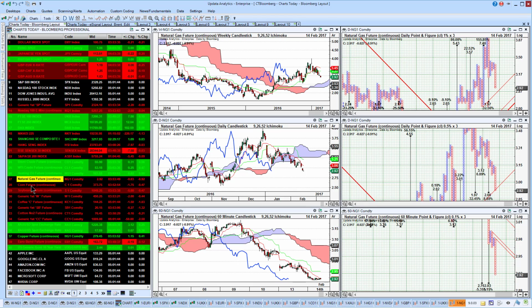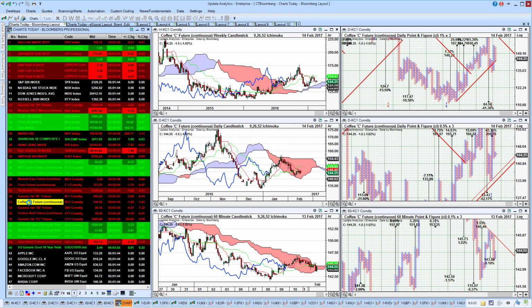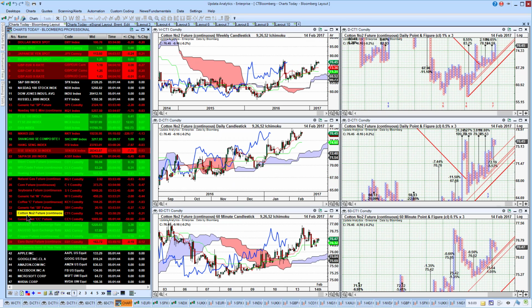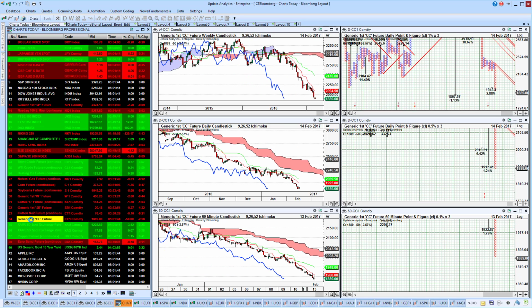So if we take a look at some of the other commodities, we're really seeing some big falls here. Coffee below the cloud on the medium and the short term. We look at sugar again below the cloud here on the medium and the short term. Commodities just not looking great at all. Cotton is looking better. It's above the cloud on all three. And if we look at cocoa, we're really very seriously bearish here. So a lot of the softs not looking great.